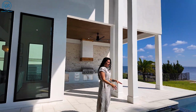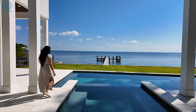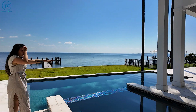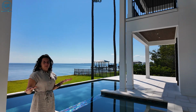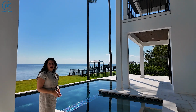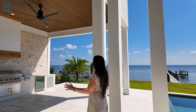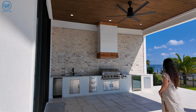So here you've got your built-in hot tub, and then you've got your pool, which has a ledge over here that you can sit at, and then of course your more shallow ledge over here that you can put some loungers in and hang out in the pool. That's literally my favorite feature of any pool, is when they have that shallow area that you can put some loungers in, hang out, read a book, have your morning coffee. Like, yes, I would get in the pool first thing in the morning with my coffee. No shame. You've got this great outdoor kitchen for entertaining. That's fantastic.